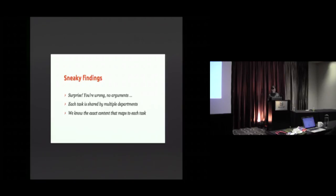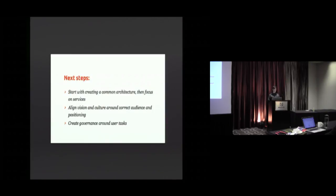And then third, the most sneaky one, is we were the only ones who really knew where all that content exists across all departments. So it really allowed us to take the lead in creating a governance around these tasks, and to really take the lead on designing the content. So that team set off on creating a common architecture. The first thing was just to get things in order and create that architecture, and then they could focus on services. They had a lot of work in aligning the vision and culture around the correct audience, and then they started to, hopefully, I think they're still working on it, create a governance structure to help manage this. So that's our bottom-up approach.